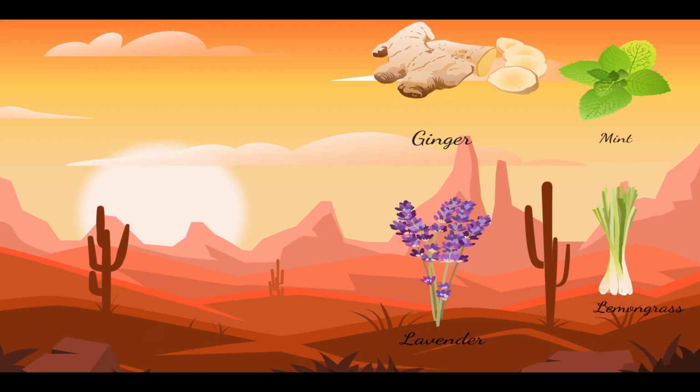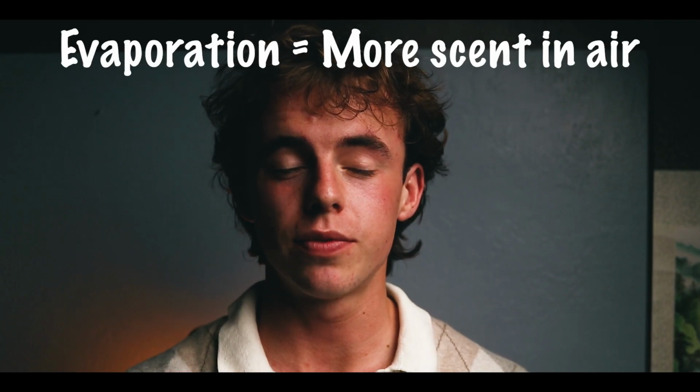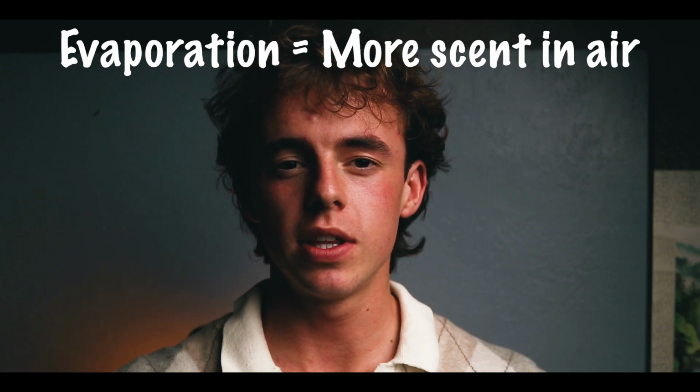Now when you apply a fragrance, these notes begin to evaporate, and just like water, any form of heat will speed up this evaporation process. This is why when you apply a fragrance to your skin, you want to place it on a high heat point, such as the neck or behind the ears. Your body heat will cause the fragrance to evaporate faster, dispersing the scent into the air.